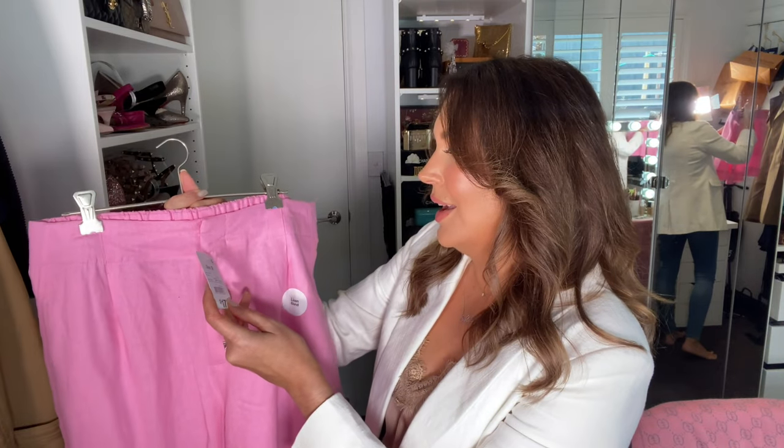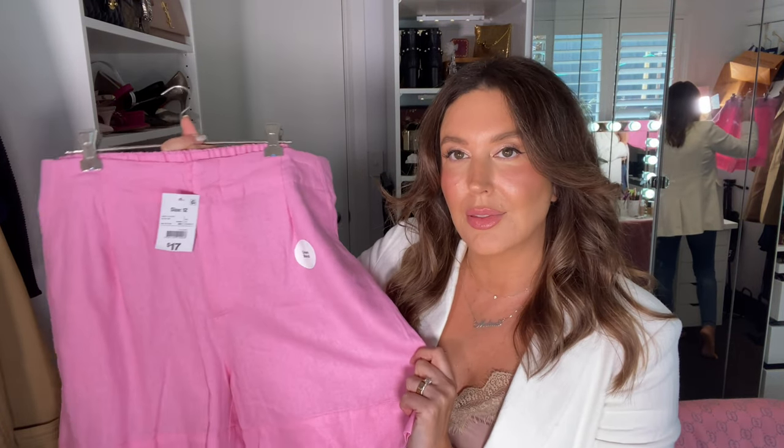And I always buy these type of shorts a size up, so I get them in the size 12, because I think they look more elevated and more luxurious if they fall really nicely. If they're pulling and they're just too tight, you can see undies through them, and I think that makes them look really cheap. I bought these last year as well in a pinstripe, and I've got the matching blazer as well. And these wash really well.